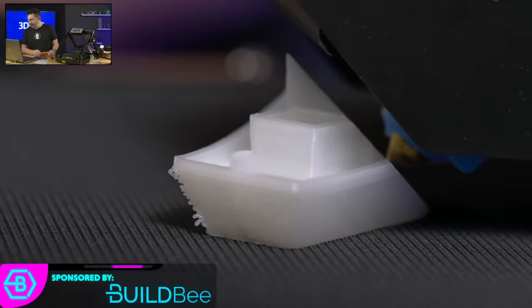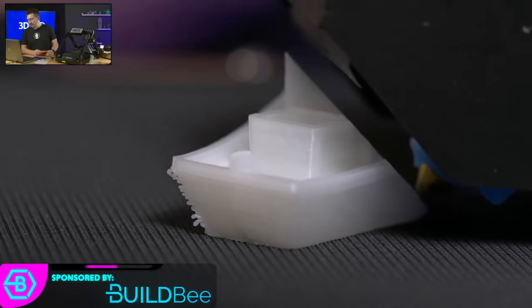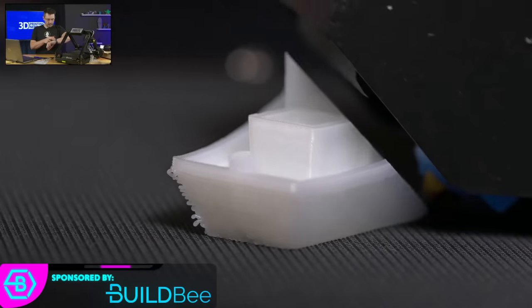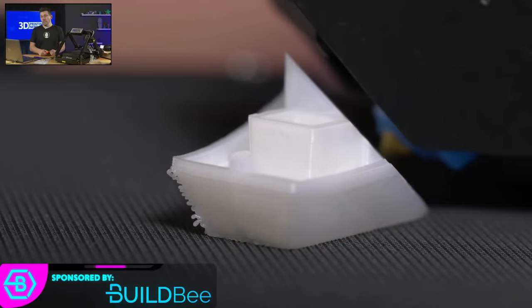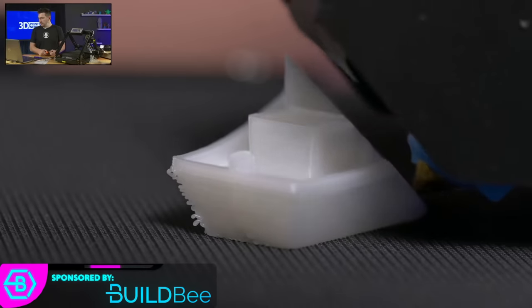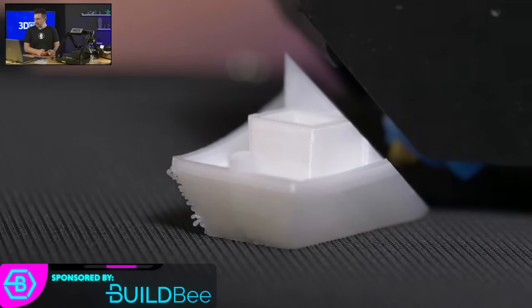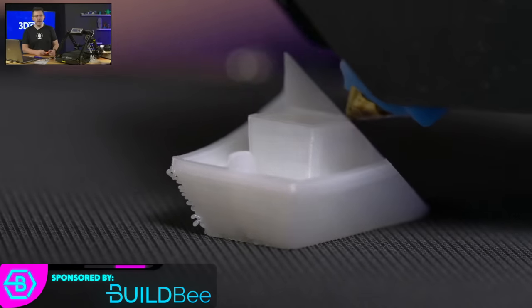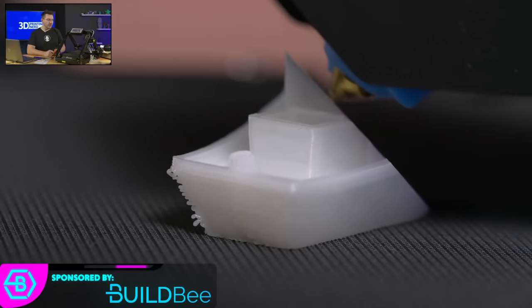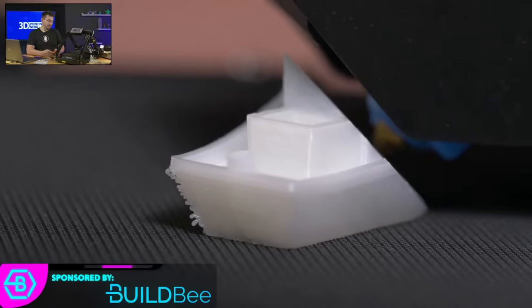Cake skull, I wonder if a mosquito hot end would work at that angle. I don't know. Maybe. Only one way to find out, honestly.